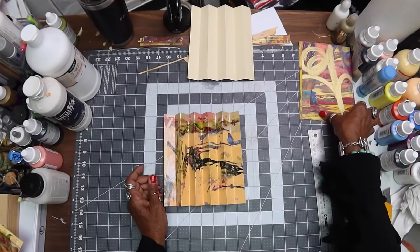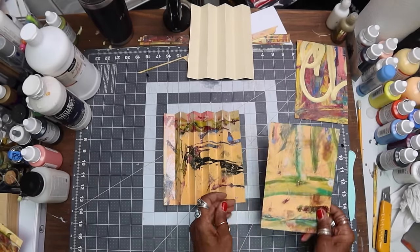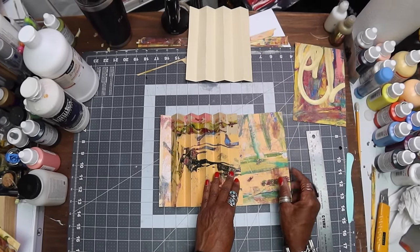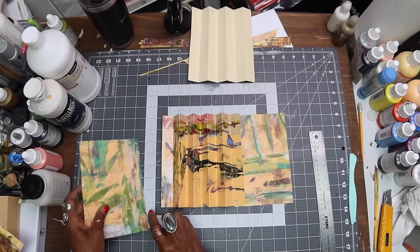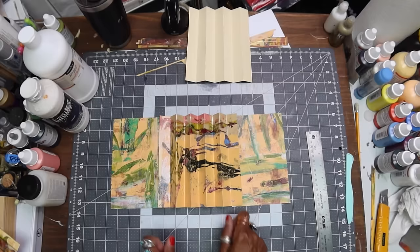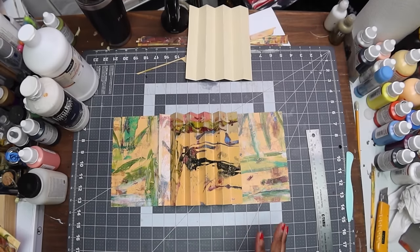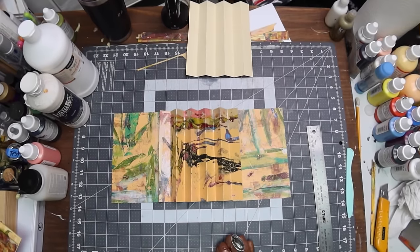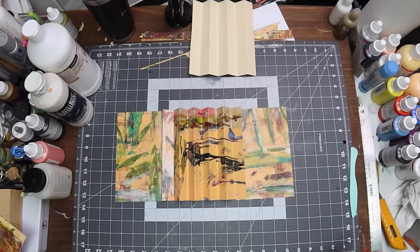So now this is our spine. We have our cover, and we have our spine. So this is the structure of the book. Done. We have to put the pages in now, which is where some of the fun comes in.